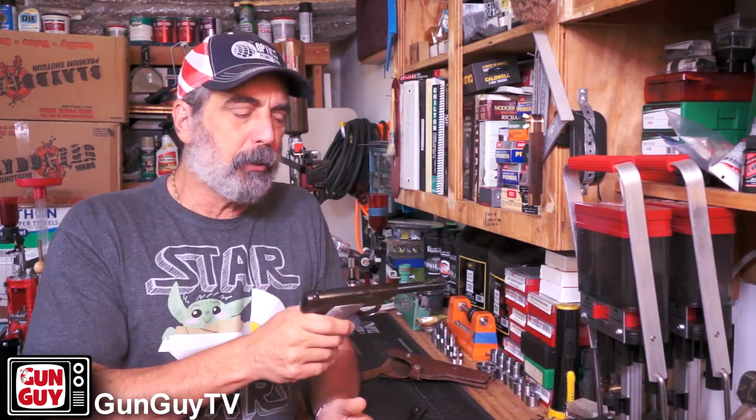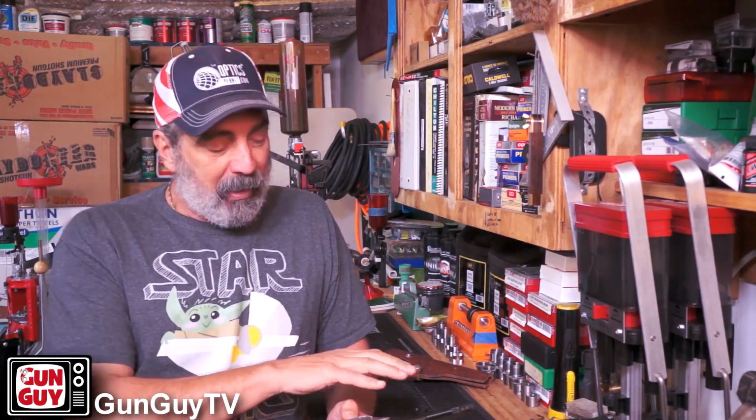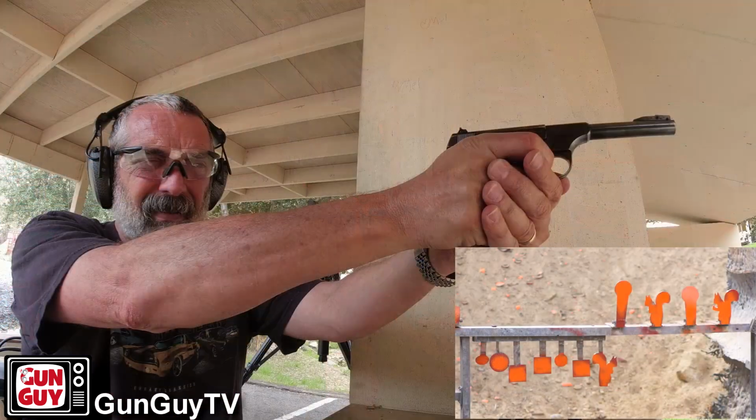So this is an older pistol, 1940. It's not pristine by any stretch of the imagination. Like I said, it's got these funky, weird, silvery, obviously non-standard grips. I don't know where those came from. And the guy that owns it says, I don't know, but they're comfortable, so what the heck. And the finish is not perfect or whatever. But I will tell you, the gun runs like a Swiss watch. I had a lot of fun shooting it.